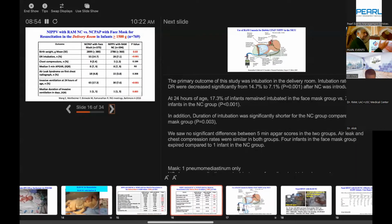We did a similar retrospective study from our NICU. These are over 1,500 gram babies. Does it work in bigger babies? The answer is yes, but again, not a randomized controlled trial, just our observation. And we showed the intubation rate was 15% in the face mask group compared to 7% in the RAM cannula group. And the number of babies remaining intubated at 24 hours of age, 17% versus 7.6%. Median duration of ventilation with interquartile range, 1 to 5 days. These are bigger babies, so most of them got extubated.